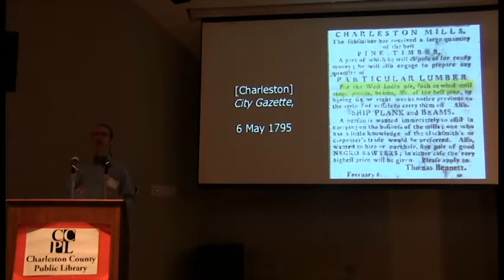Think about the maritime industry in early South Carolina. How did they cut all these massive oak and pine beams for the ships that were going in and out of Charleston Harbor? Whether they're new ships or old European ships being refit or repaired. They're cutting that timber at the wind-powered sawmill.